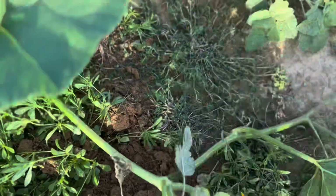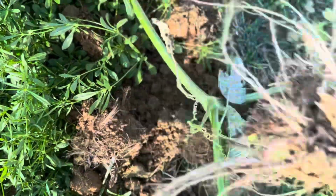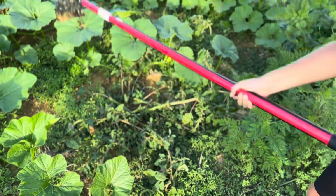Isn't it funny how they'll grow right there at the pumpkin vine where there's a pumpkin? I just pulled this weed from right there. That's why we pull them, so they don't poke you when you're out here picking them. Look at this big bag weed. There we go. Timber.